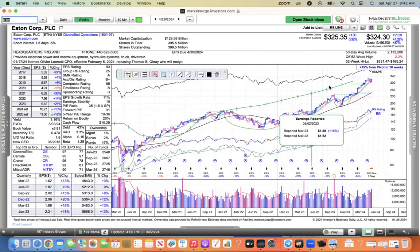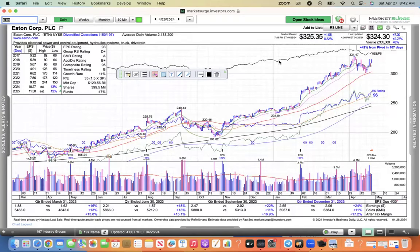Anyway, you can see the earnings line. This is another steady eddy. These are not like NVIDIA and Supermicro, they're really volatile, just kind of a steady eddy. And I like this stock a lot. Like I said, they report on April 30th. Anyway, I'm going to move on to the storage group.